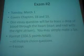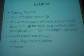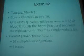Okay, and for Tuesday, our exam is chapters 18 and 19. There are about 59 or 60 multiple choice questions. Okay, one of the essays is going to be tracing blood flow through the heart, both pulmonary and systemic flow.